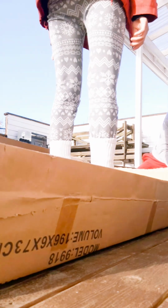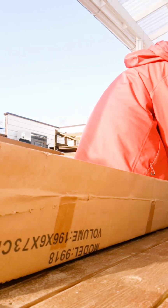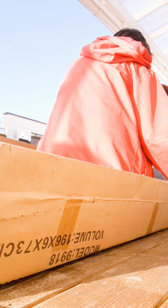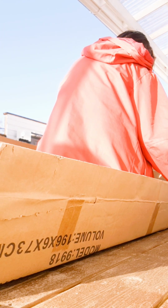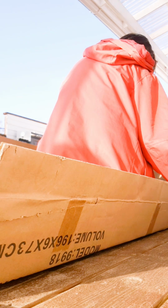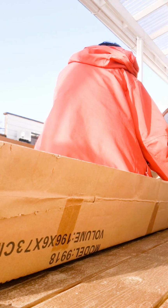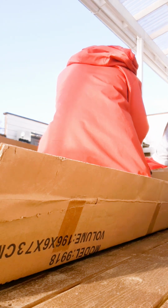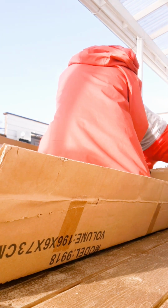So this time, I asked her to gather all the boxes, cartons that we have. And luckily, we just changed our shower. So we got a big and perfect box to use to make a coffin.